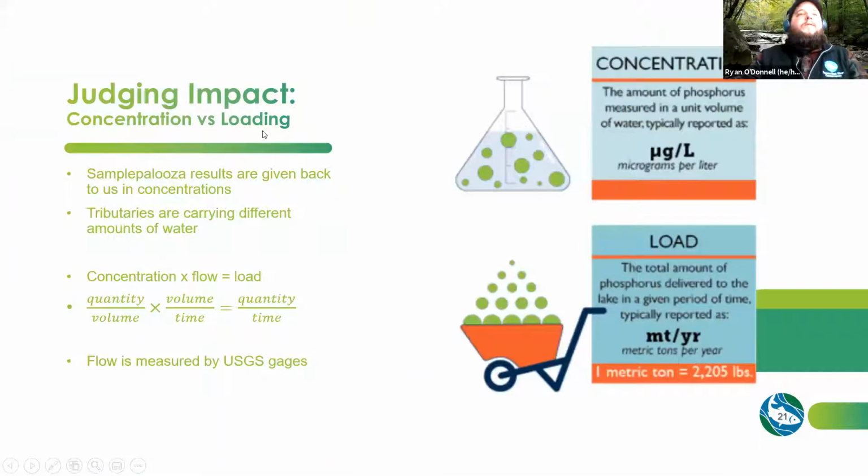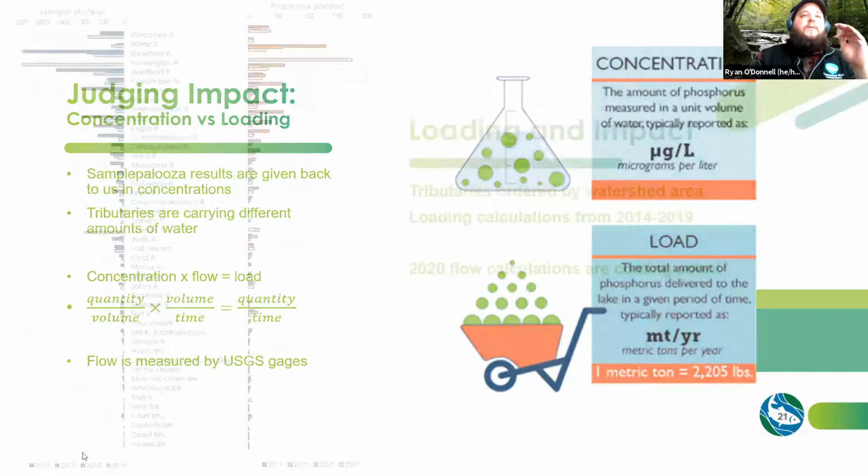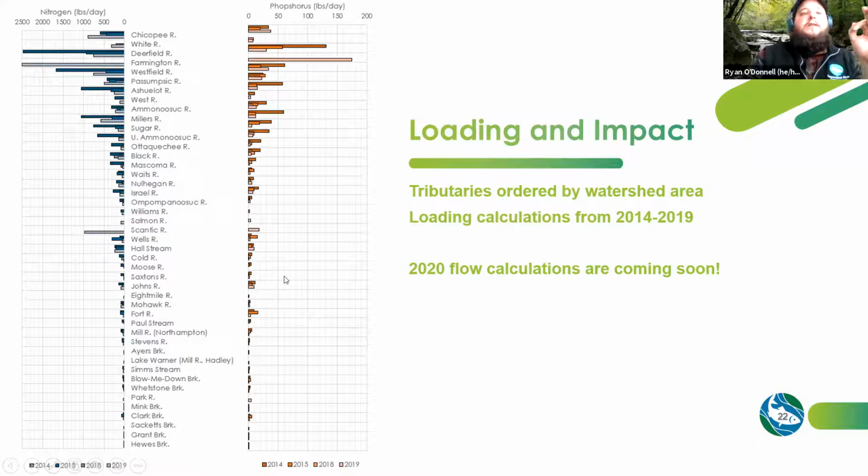So one thing is, you might have noticed that the tributaries are all different sizes. So when we get our results back, they're actually in concentrations, which is the amount per an equal amount of sample, but the tributaries are all carrying different amounts of water. And so we actually want to look at also the load, which is basically how much is contributed over time. And so we need to also take into account flow. This is the part where I'm a little ahead of myself. I haven't done these measurements for 2020, but I wanted to give you a quick look at 2014, 2015, and then 2018 and 2019.